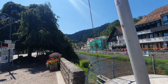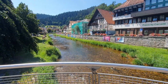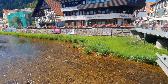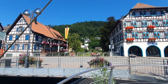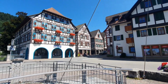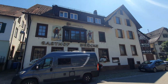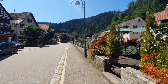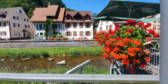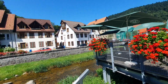Lots of camping spots anyway. Oh, there's the train. Church bells going. And they have this little bit here. They've got the bridge here, but they've got this little bit here where you can sit and have a beer overlooking the river. Carry on.